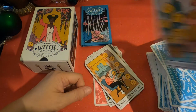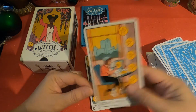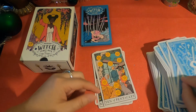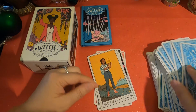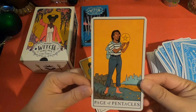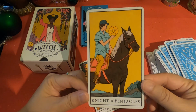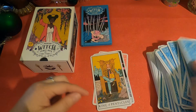Seven of Pentacles. Eight of Pentacles. Nine of Pentacles. Ten of Pentacles. Page of Pentacles. Knight of Pentacles. Queen of Pentacles.